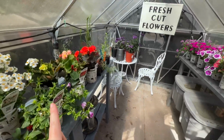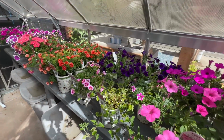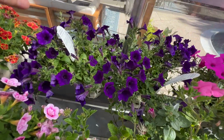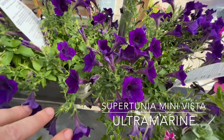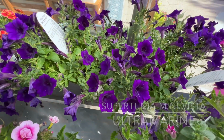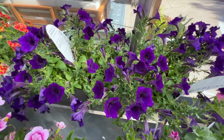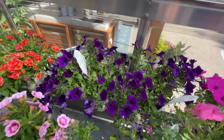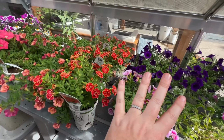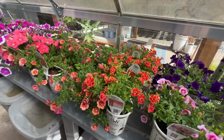All right, so let me bring you guys around to the other side of the greenhouse. First, I'll show you one I already showed you guys in the front yard. This is the Supertunia Mini Vista Ultramarine. It is just so beautiful. The purple color, it's like it's electric. It's absolutely gorgeous. Right in front of there, I have my Superbenas that I'm trying out this year.